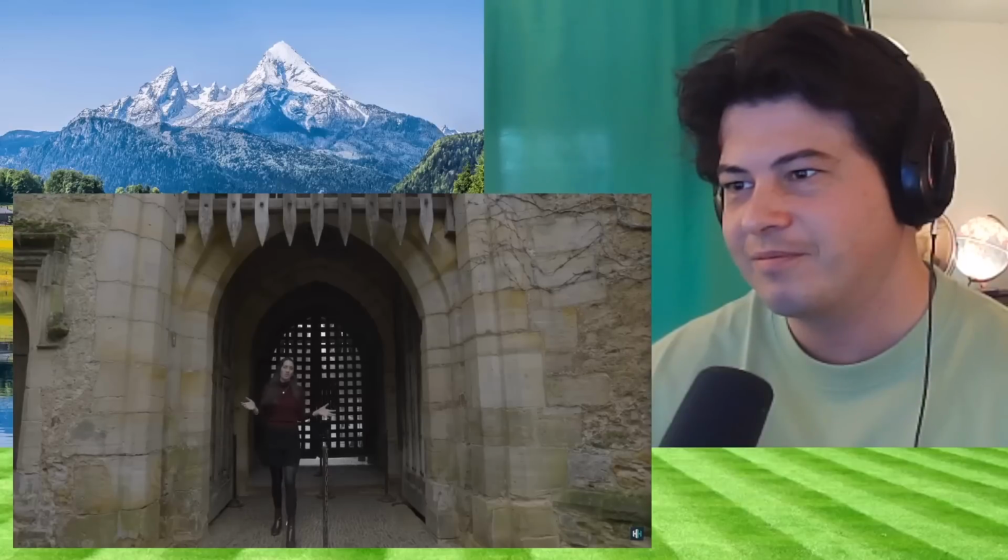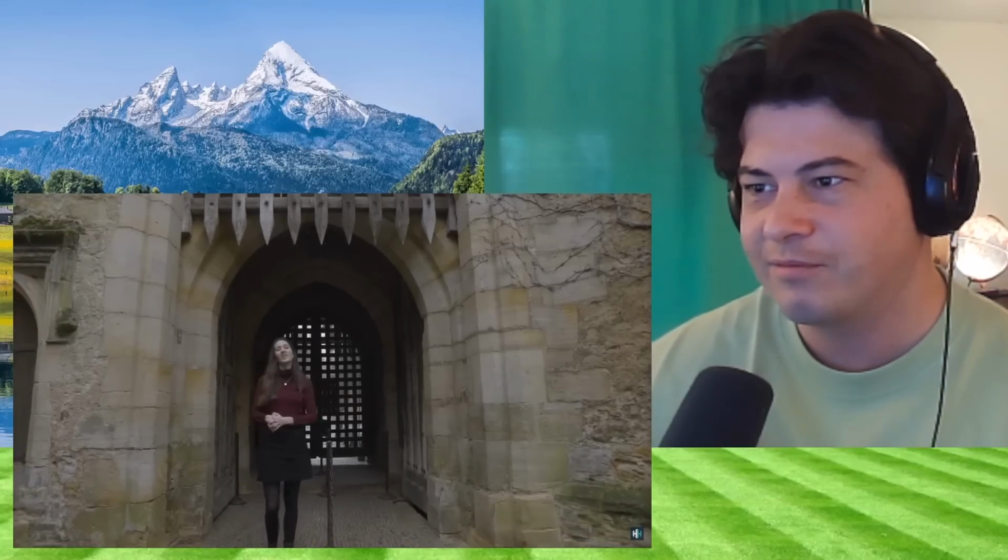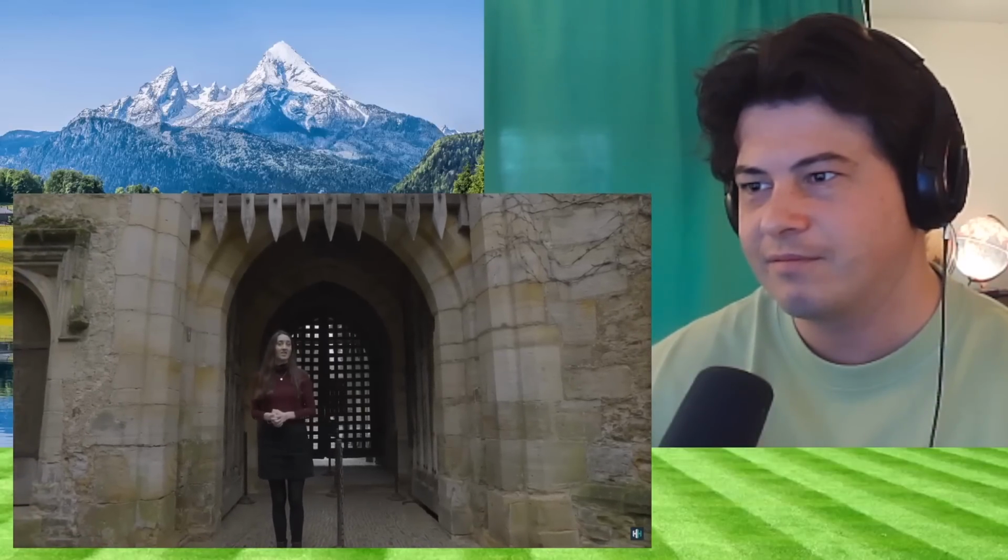This gatehouse is home to two of the oldest surviving portcullises in England, one of which can still be operated.